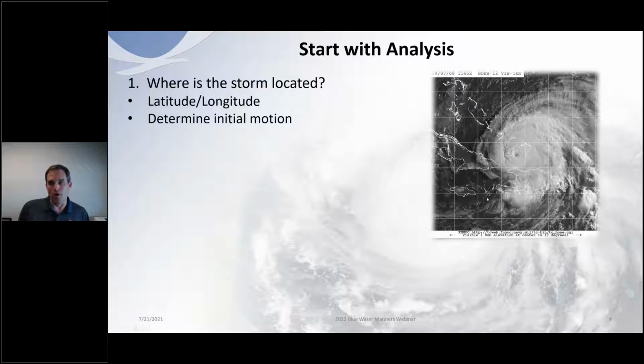And more importantly, all of the forecast track guidance that we look at, that we'll talk about in a little while, is going to be anchored on where you think the storm is now. So if your estimate of where the storm is now is off by 40 nautical miles, then your entire track forecast is going to basically start with a 40 nautical mile error and probably get larger from there.